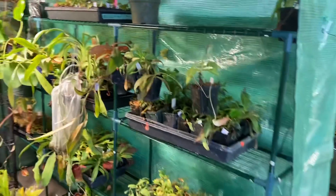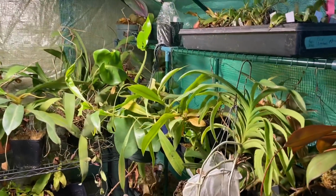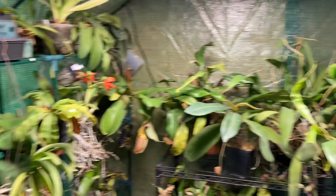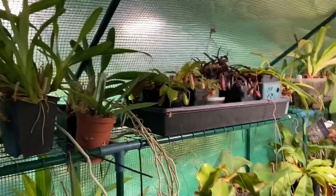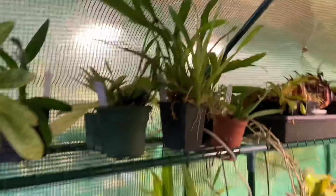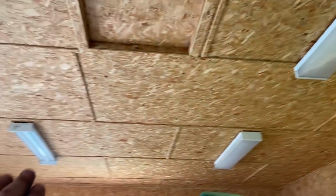This is my lowland Nepenthes and some warm growing orchids. You can tell it's a little bit dimmer in here. A lot of the lowland Nepenthes really don't like that much light. And it's quite bright in this propagation area anyways.